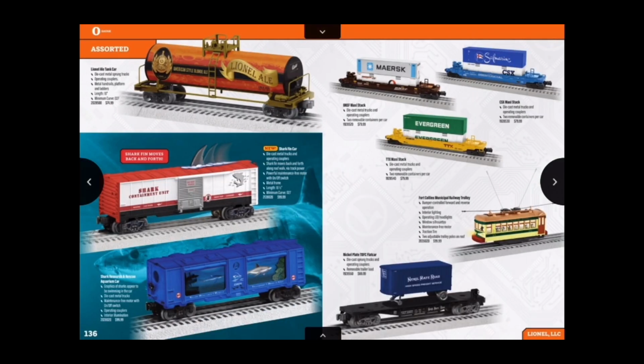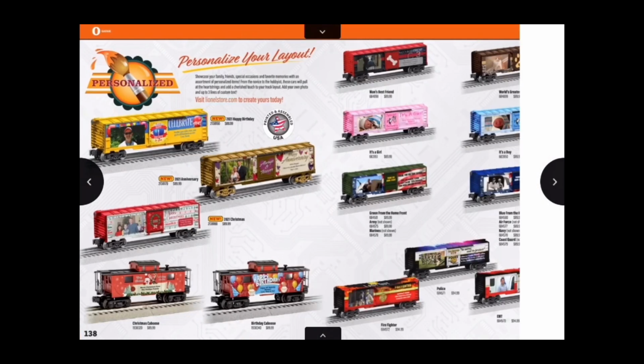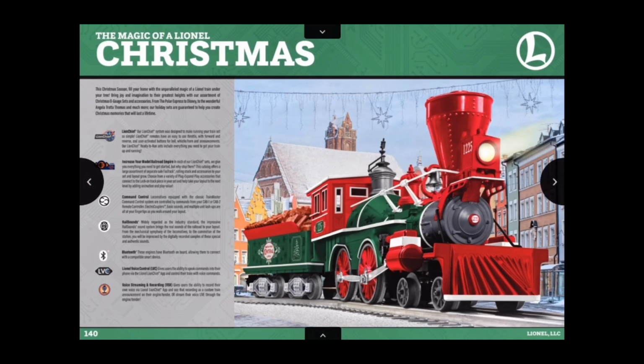Alright, next up we have some stored cars. We have a Lionel Ale car, some maxi stacks, and some submarine cars, which are very nice. Except for that shark fin one, which I'm not really a fan of. But anyway, next up we have some Christmas items.